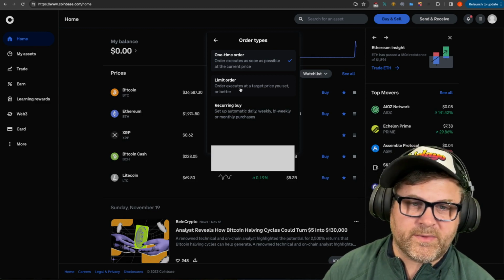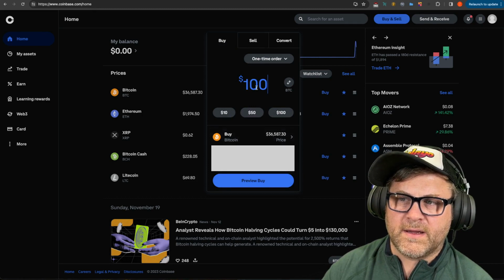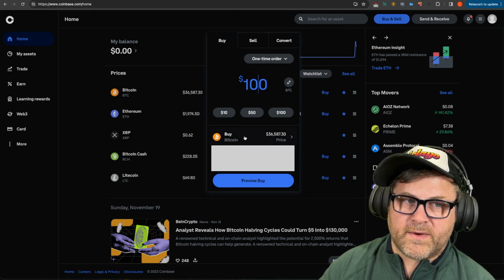So let me put in a limit order for that amount. So that's what that is. Or of course a recurring buy. So here we go, back at it. $100 of Bitcoin right here.